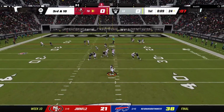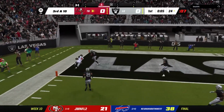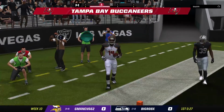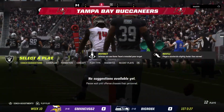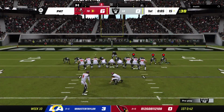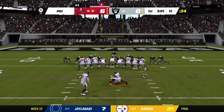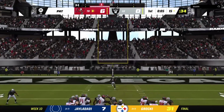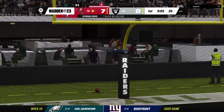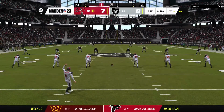Back to throw. Saunders. Godwin's got it. Touchdown, Tampa Bay. A great play there, his 3rd touchdown now on the year. And the Buccaneers are on the board first here in Vegas. Point after, right down the middle. And that makes the score 7-0. Buccaneers 7, Raiders 0.